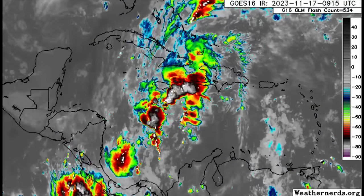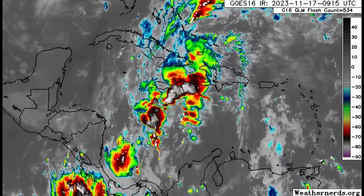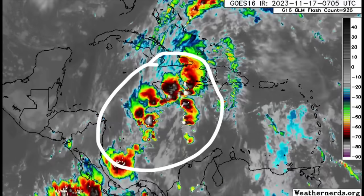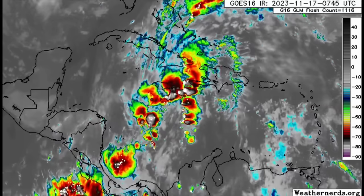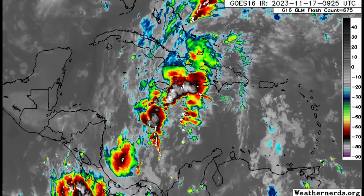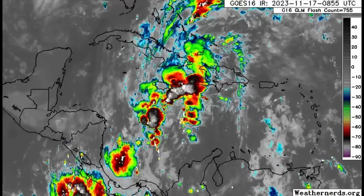So here we are looking at the satellite imagery, and we can definitely see that all of this activity remains quite disorganized in association with the potential tropical cyclone. And we're seeing these bursts of convection, those areas of blacks and grays, and when you see those purples in the mix, that is where we have the heaviest rainfall activity with those thunderstorms and those strong winds.